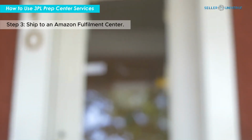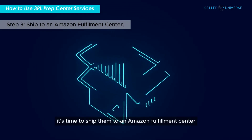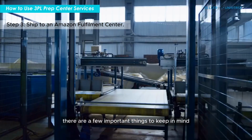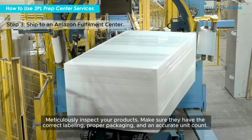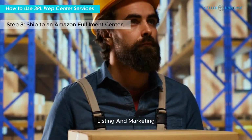Step 3. Ship to an Amazon fulfillment center. Once your products are prepped and ready, it's time to ship them to an Amazon fulfillment center. But before you do that, there are a few important things to keep in mind. Meticulously inspect your products. Make sure they have the correct labeling, proper packaging, and an accurate unit count. You're also responsible for the back-end tasks, such as repricing, listing, and marketing.